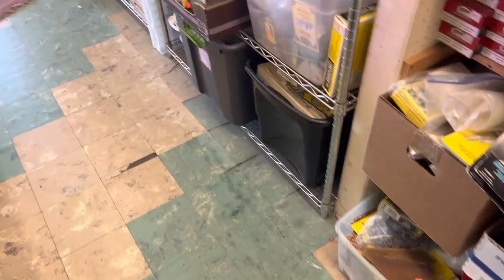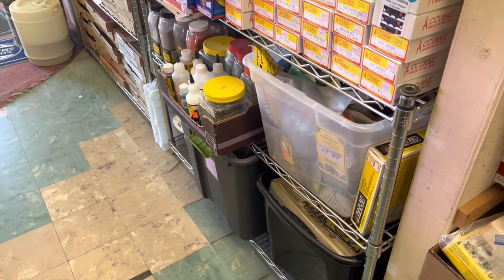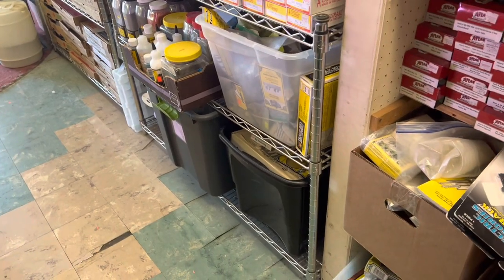Right over in here is the scenic materials that are left after I got essentially a tote that I bought from here in the past couple of months for my layouts. There's lots of stuff.